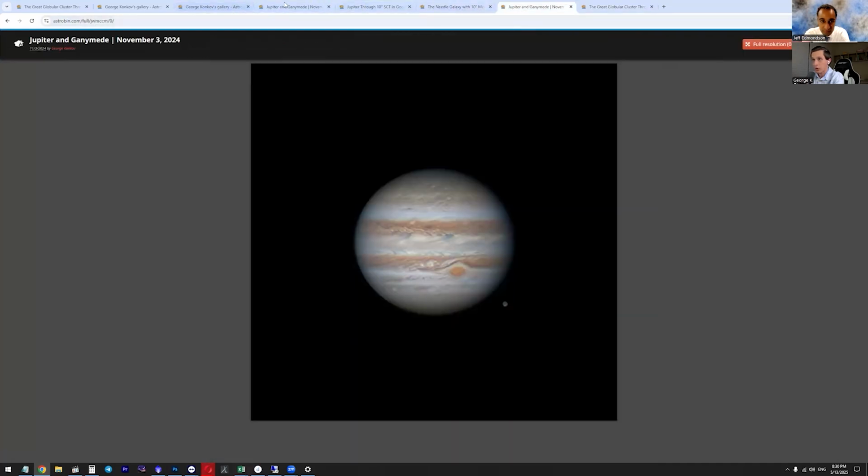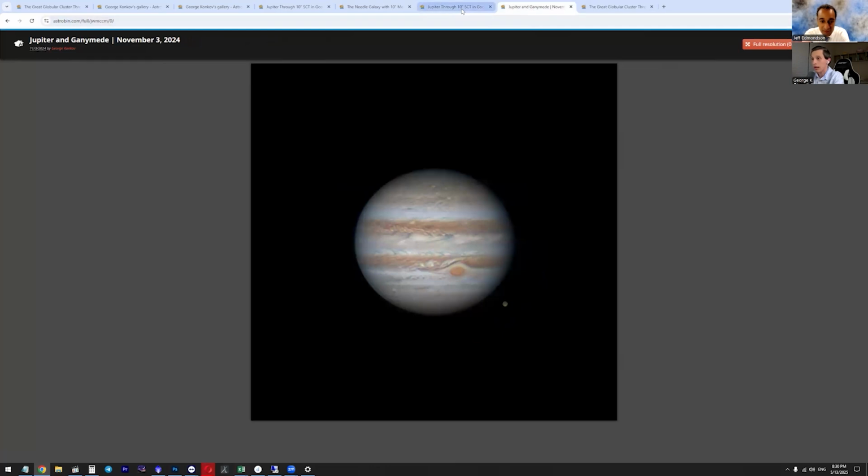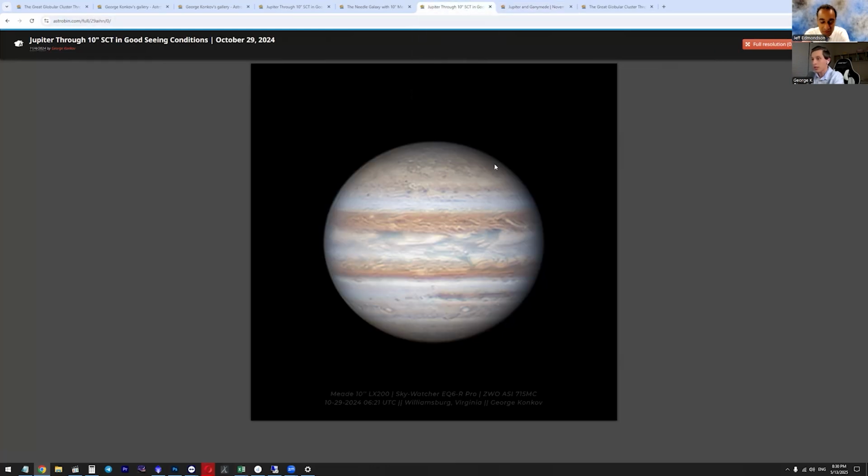The next one I'm going to show you, this image of Jupiter, was taken using exactly the same telescope, exactly the same camera, but on a different night. It was clear, but the quality of the atmosphere was much better compared to this image. As you can see, Jupiter itself is even brighter. There is less noise, and there are more tiny and fine details of Jupiter.